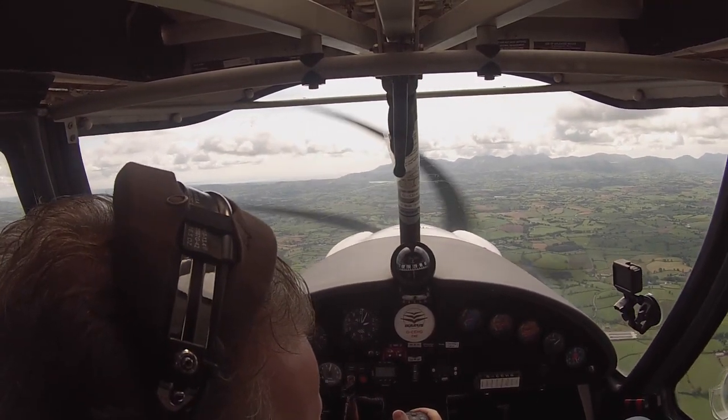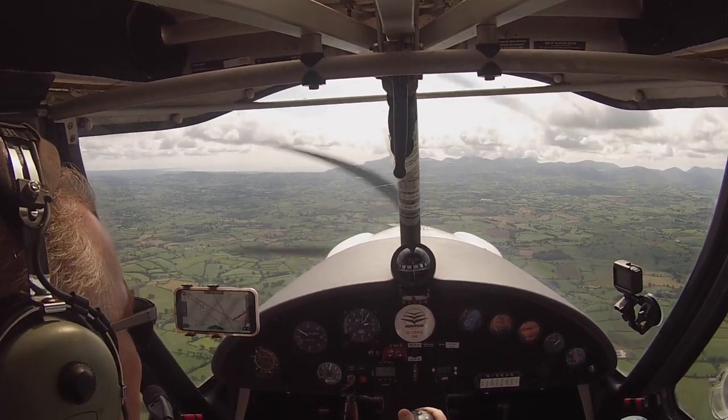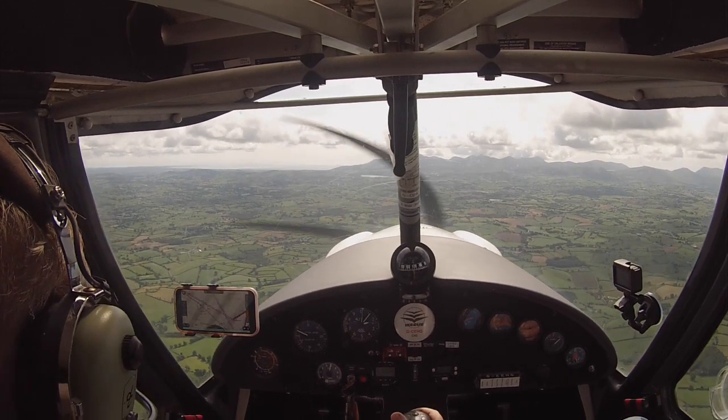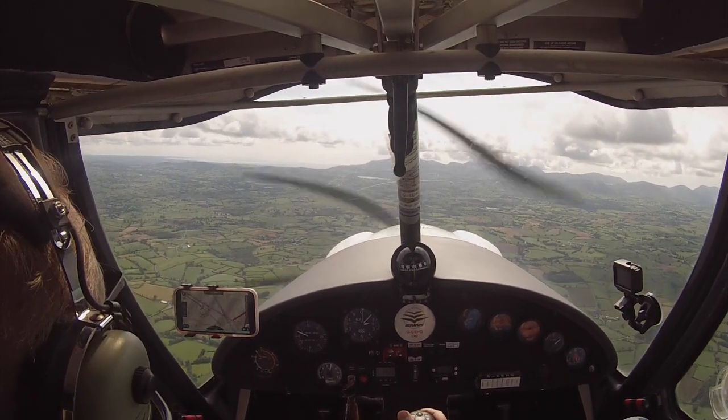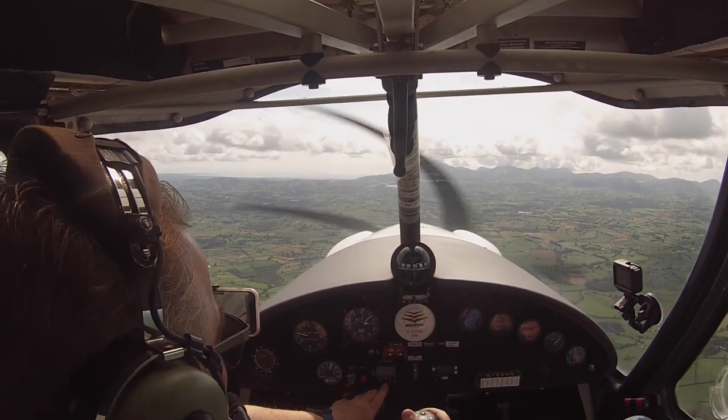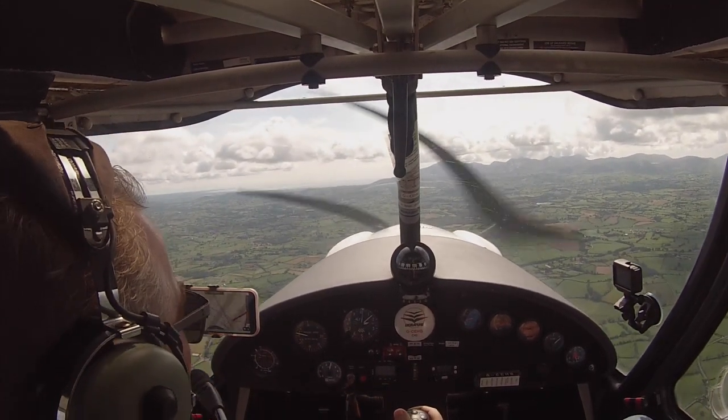Engine temps are all okay, everything's grand. I'm going to change the frequency to Kilkeel because we'll be closer to there.